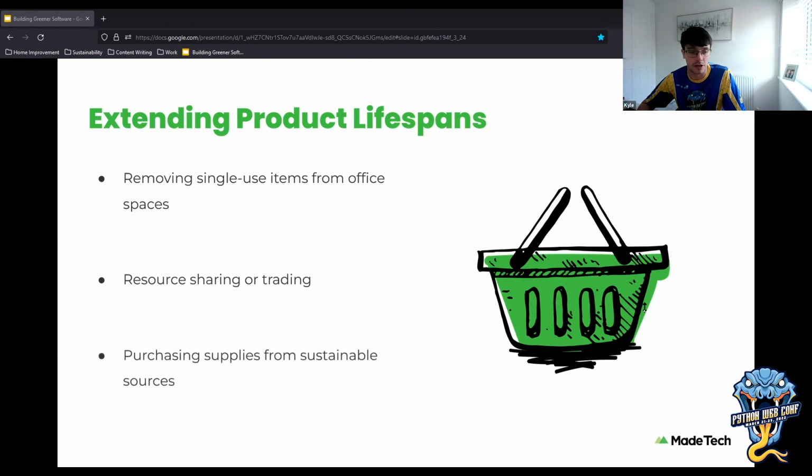And then purchasing supplies from sustainable sources. There's a bunch of these available. There's things like B Corps and things which all will have their own way of doing different products which are a bit more sustainable. All of these kind of feed into the whole idea of a circular economy, which helps reduce the waste a bit further. Majority of this talk has been focused on reducing, but this is a bit more on the reusing side of that.